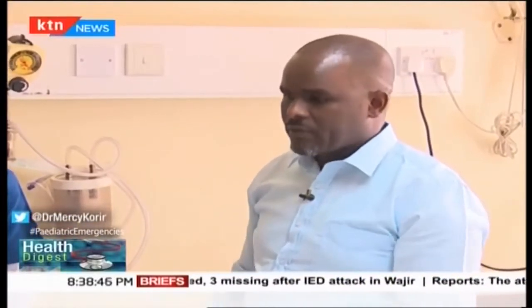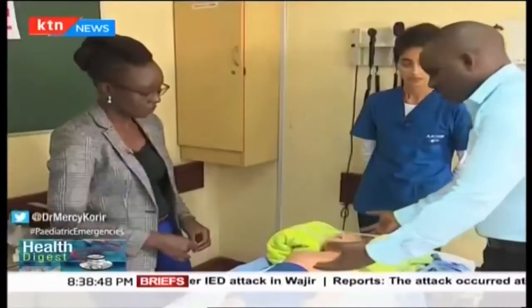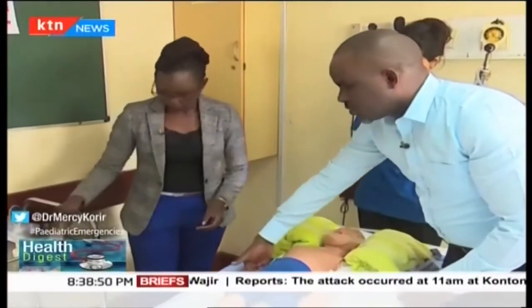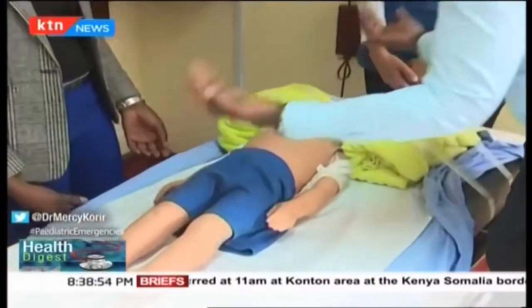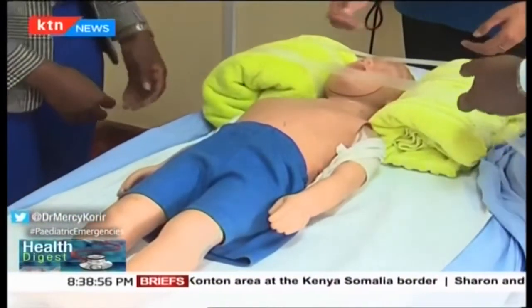One of the things you can also do is get a mattress or some hard surface material which the child can lie on. Then you put the board, whatever it is, underneath. So you roll the child over to the side, and we could do that.